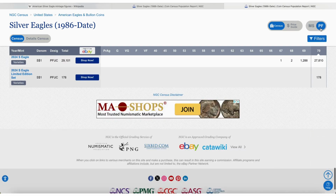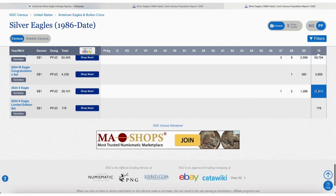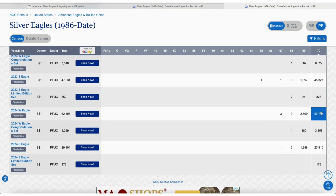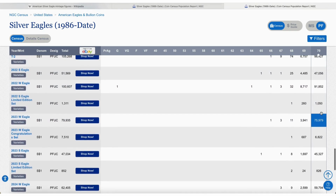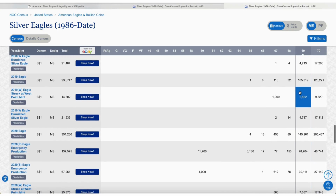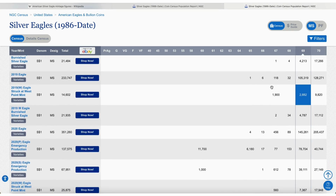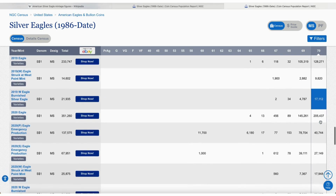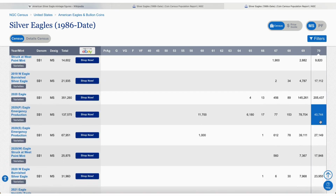The Proof is much smaller, where the Proof is usually 30, 40, 50,000, sometimes upwards of 100,000. But the real kicker here is, if you go back to the Burnished, 17,000, you're talking 20 to 30,000.